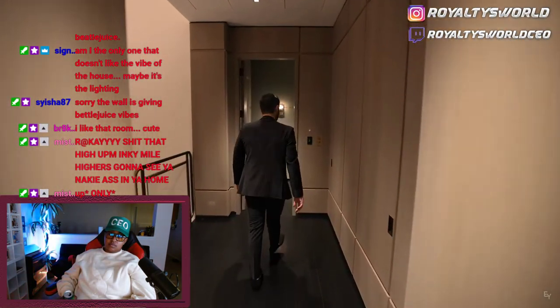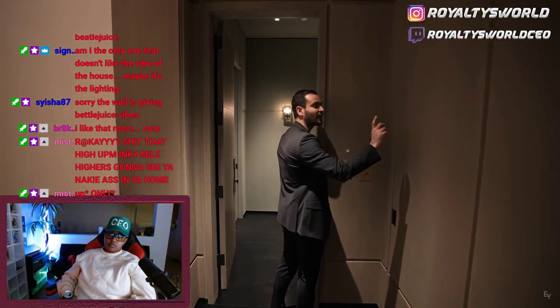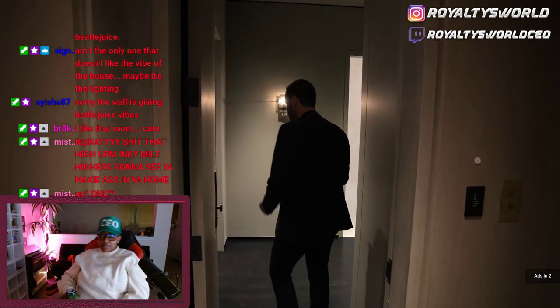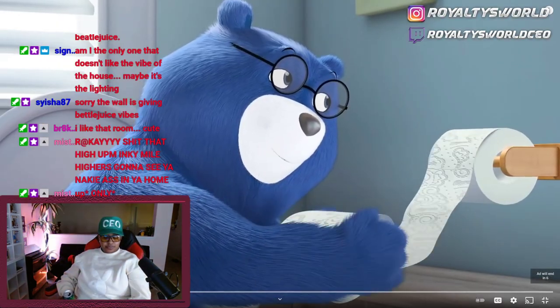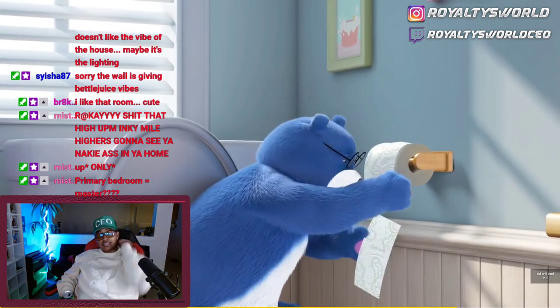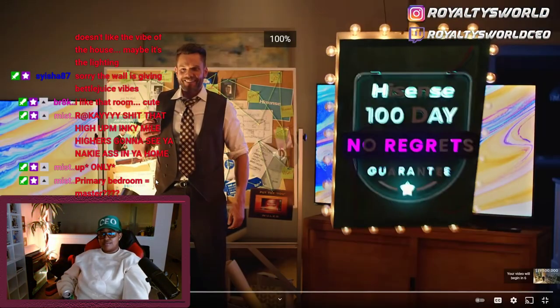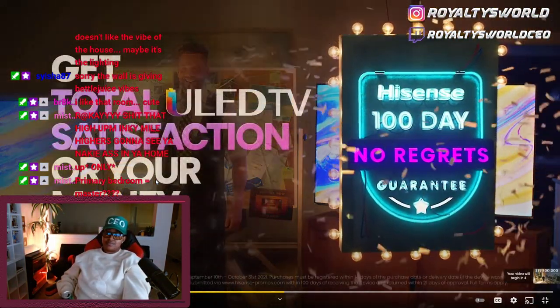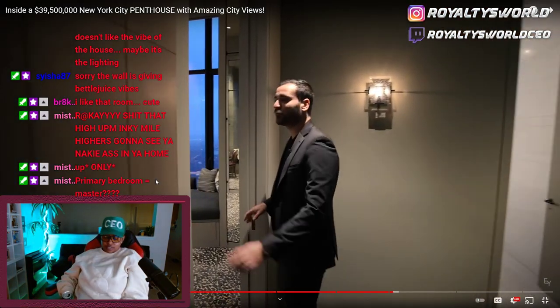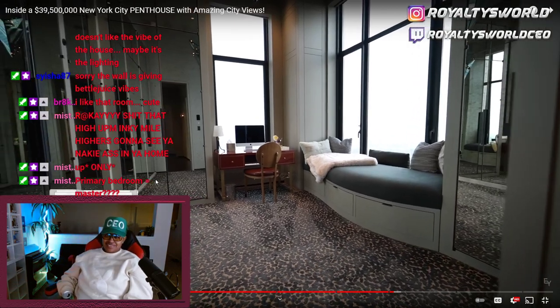By the way, this is where we have the landing, and this is where you can access your elevator on the second floor. This door opens up to the primary bedroom suite. You got an elevator to go through the building and an elevator to get to the primary bedroom. It's giving exquisite.